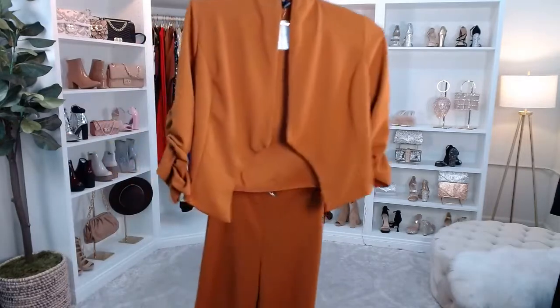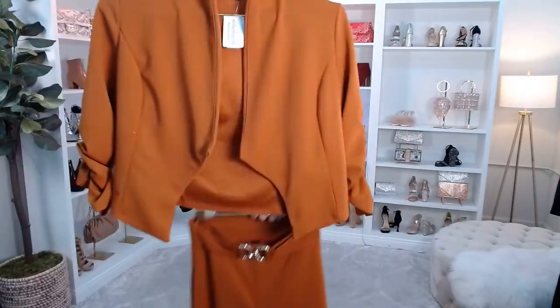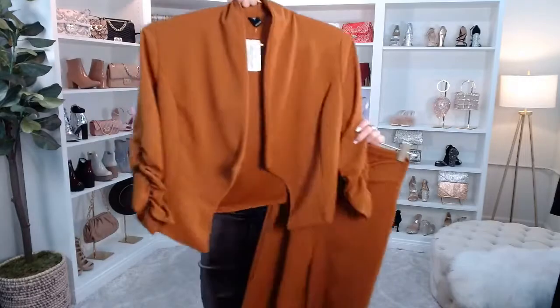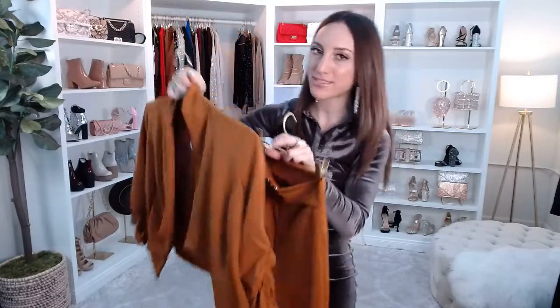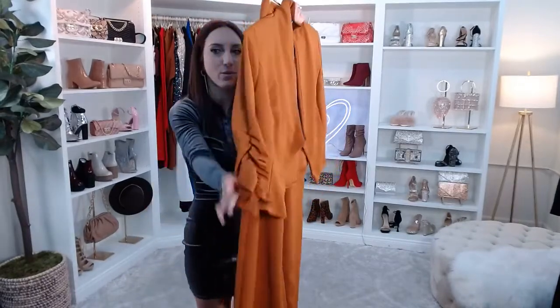So let's get into this blazer. The matching blazer, this is the House of Glam ruched blazer. It is a little bit cropped, which I like, so it allows you to have this belted moment right here. Has an open front, has ruched quarter length sleeves. I love the ruched on the arms, I said that earlier, because then you don't have to worry about continuously pushing it up your arm all day. It's just gonna sit where it is.